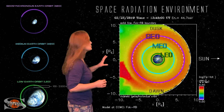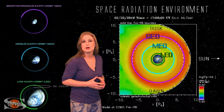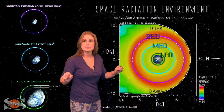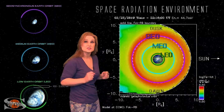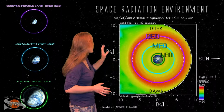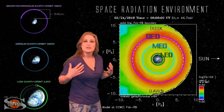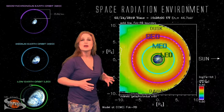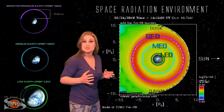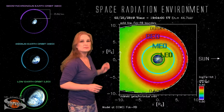So as we switch to the low energy particle environment, these are the particles that cause surface charging on the spacecraft and can affect the solar arrays and cause electrical discharges and short circuits. You can see there's a big pile of flux, all that red ring right around the GEO orbit, and it continues to build. This solar storm was so gentle that it didn't hit the Earth's shield hard enough to cause all of that flux to dump. So it continues to build and build and build.